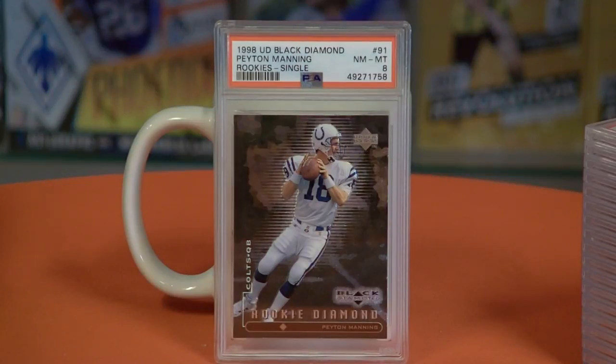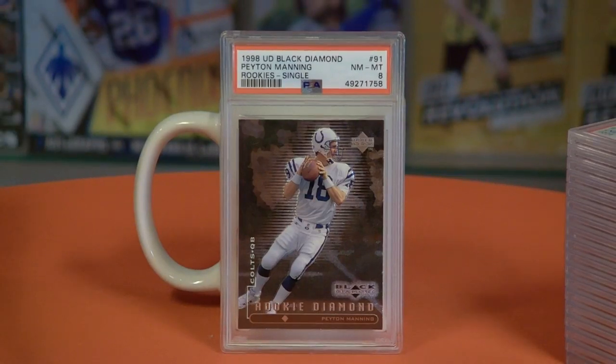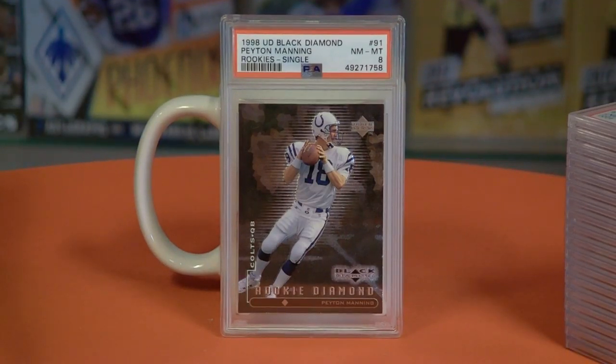Jordans, LeBrons, basketball, soccer, Lionel Messi, Cristiano Ronaldo, Kylian Mbappe. We have tons of graded cards available right now. These, however, might not be available for another day or so. It takes us a little while to process them.